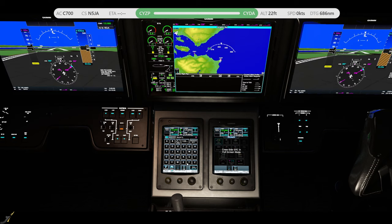Our origin is going to be CYZP, Sandspit, to CYDA, Dawson City, yes. Beautiful. Add our en route. So our first direct YZP, which is, I think, just the VOR here. Yep. And then we got an airway here. We are J501 exiting at HOLIE. And we will load that.